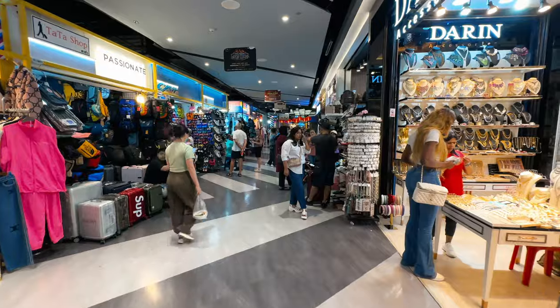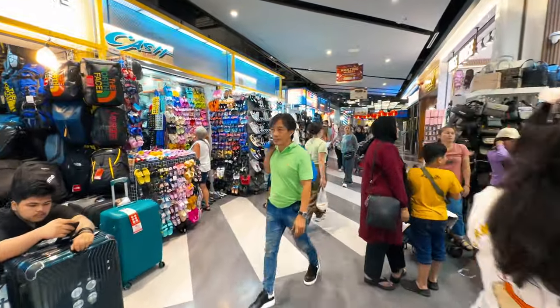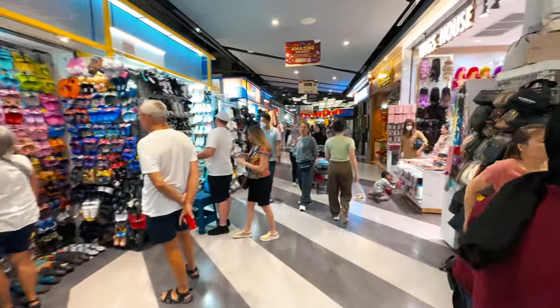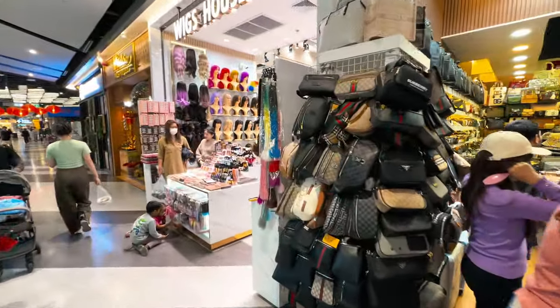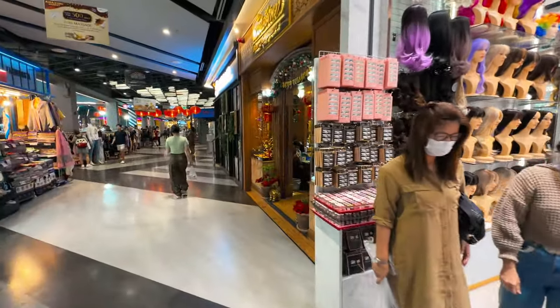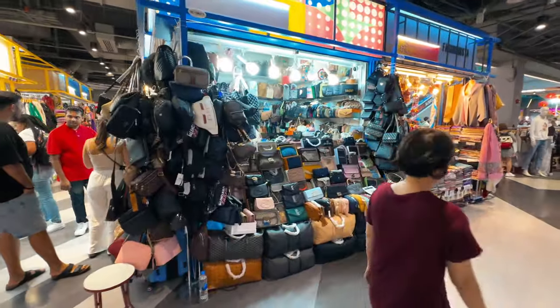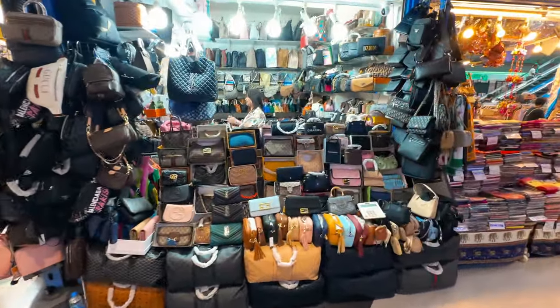So again, guys, keep in mind, as you're seeing name brand items, you're seeing Fendi, you're seeing North Face, you're seeing all the name brands, Burberry, Chanel, it is all knockoffs. It's not real, and you can get it for a fraction of the cost here at this mall.